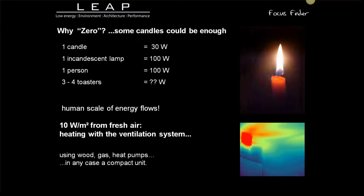One of the things to think about with a passive house is that the energy flows required are very much of a human scale. One tea candle every 3 square metres would be enough to heat your home on the coldest day of the year. An incandescent bulb, if you manage to unpack one from your storage, will heat 10 square metres of a home. A person, if you invited a friend round, would heat 10 square metres of your home. A toaster, around 2,000 watts, could heat the whole house. So we're talking about human scale energy flows.